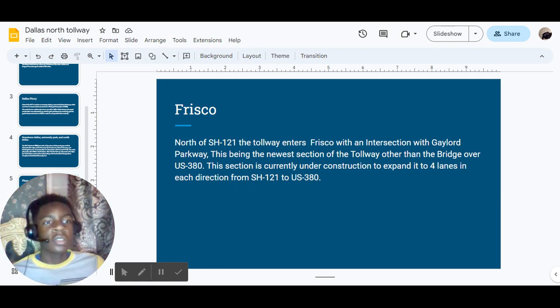Then Bender Creek and then PGA, the tollway's last interchange with a non-freeway road. As you can see, they're making a bridge deck there. Wait, I'm on the U-turn lane.